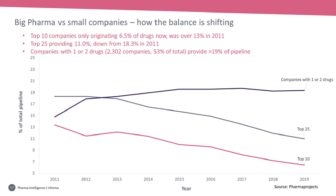So what we're seeing is the so-called big pharma are actually providing a lower percentage of the pipeline than they were, despite considerable merger and acquisition activity. The purple line shows the percentage of drugs in the pipeline contributed to by the really small companies, the ones with just 1 or 2 drugs. There are in fact 2,302 companies which only have 1 or 2 drugs. So these obviously equate in many cases to startups. This is 53% of all of the companies, and they're actually providing greater than 19% of the pipeline.